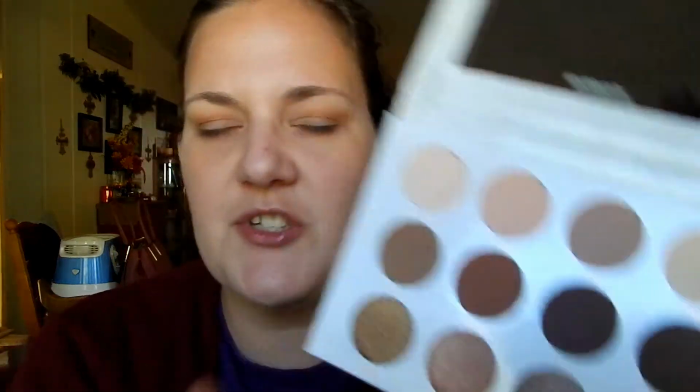Take a flattened brush, and I'm going to go into the second shade over and into Stunner. Looks like I'm going to stay on this warmer side. It's fall, so I want warmer shades. So I'm going to go into Stunner, and I'm just really going to define that outer V.